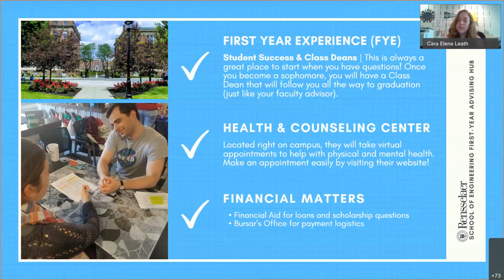Then the Health and Counseling Center is available to all students. They are located on campus and you can have appointments covered by your student health fee.